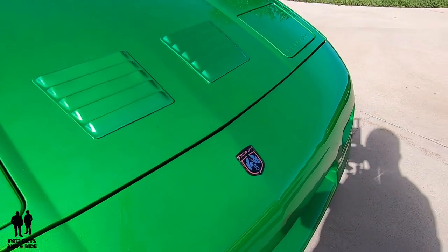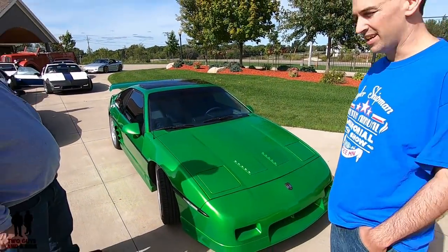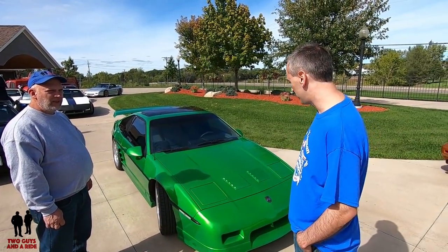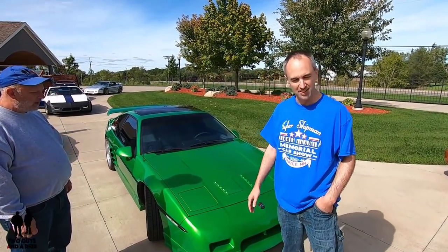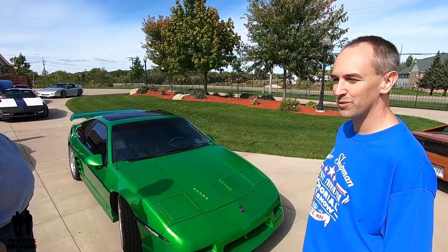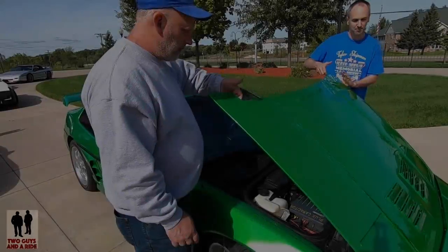Okay. But it is a Trans Am V8, and... In here? In this car. So it's an 87 Fiero with an 87 Trans Am engine, 87 Trans Am seats, an 87 Sunbird hood scoops to let the heat out. So the way I look at it is the way they should have been if they offered a V8 Fiero in 87.